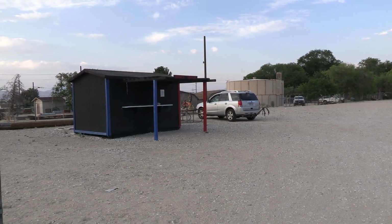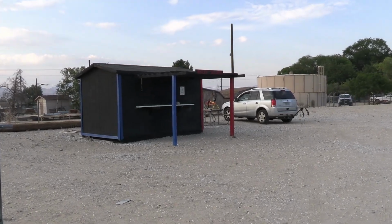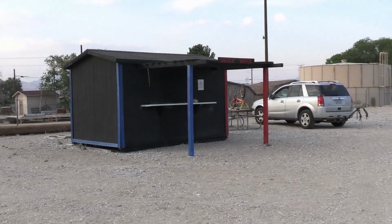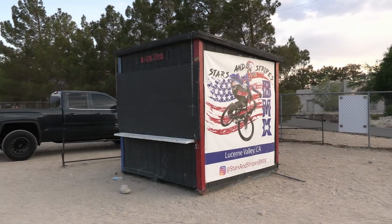That is the snack shack. So if you're looking for something to drink, or something to munch on at one of the bigger races, you'd go there to the snack shack.